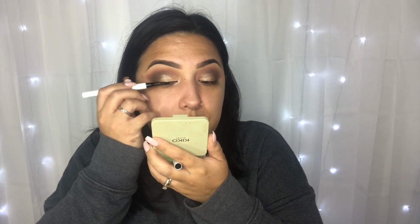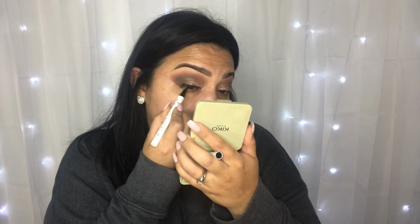I want to apply a little bit of eyeliner, but I'm only gonna do the very top of the lid. I'm not gonna do a wing or anything. I'm just gonna line the lash line so that when I apply falsies, I can hide the band a little bit. So I'm just gonna do that.